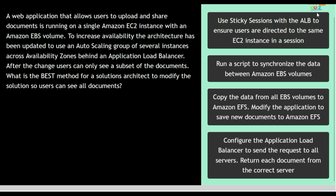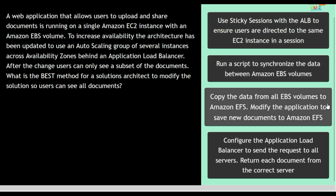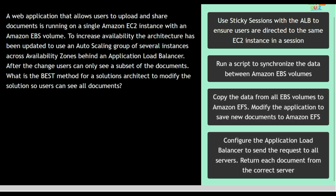You have again got 4 options for this question. Option 1, option 2, option 3, option 4. And you have again got 10 seconds time to answer the question. Your time starts now.